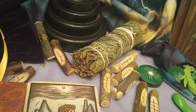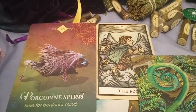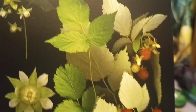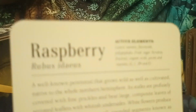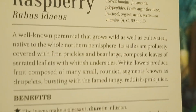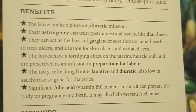Okay. All right. Now let's take one more, and I'm going to close my eyes and pick this one. And we have the 50 Plants That Heal deck. Let's see what we got. So we have, give it a minute to focus. We have, I think you can guess what that is. And it is Raspberry. And give me a moment here. I want to look at the benefits a little bit, if my camera will focus.